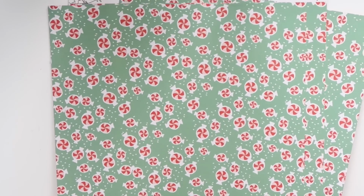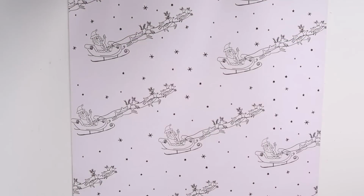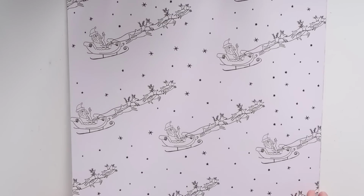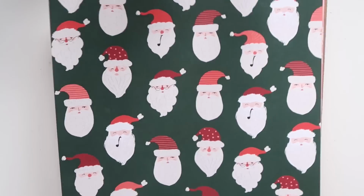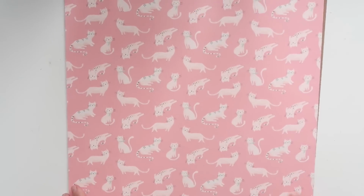And then again, Oh What Fun. I got 3 of these because I really like the little candies. There was a lot more I wanted, but like I said, all sold out. I'm so bummed. And then another crepe paper Merry Days. I have this already, but I got one more. So fun.